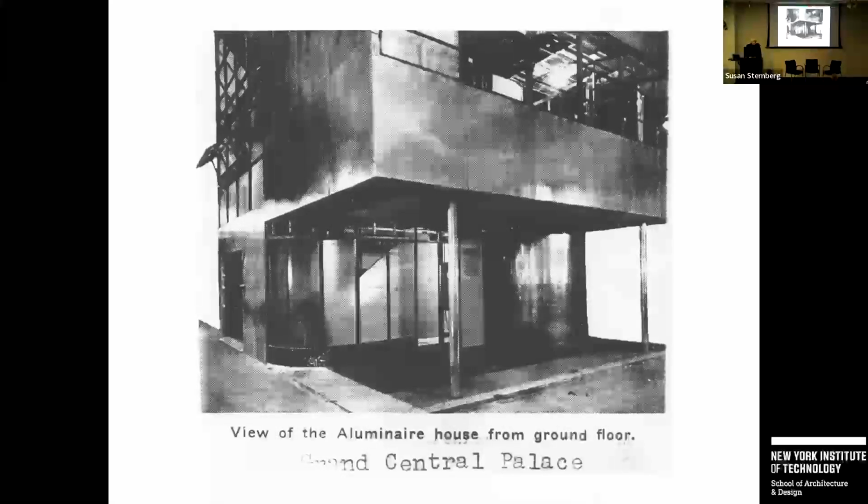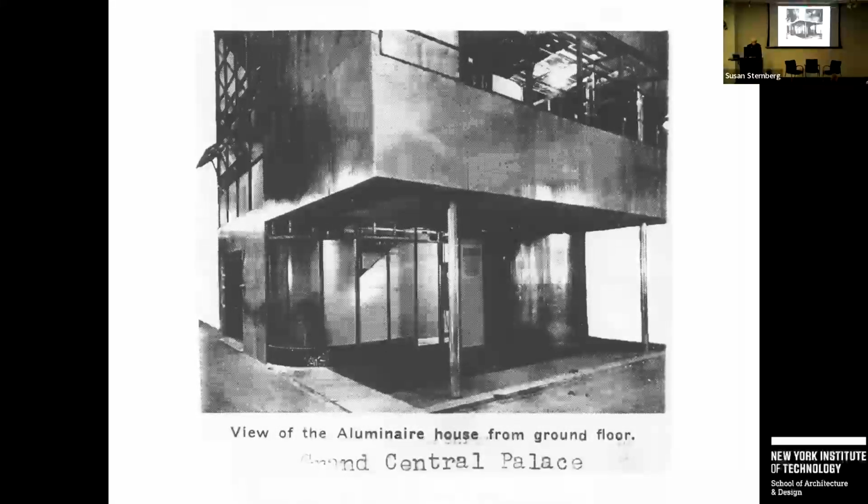There are very few photographs of the original house in the Grand Central Palace. I mean, you can imagine this is inside a building, which I'll talk about in a moment, so it was probably pretty difficult to photograph, but this is the entrance into the exhibition. And one of the things that you can see from this image is that it looks unfinished, but in fact, it was intentionally open in parts so one could see the means of construction and also see the materials, which all the suppliers wanted everyone to see.